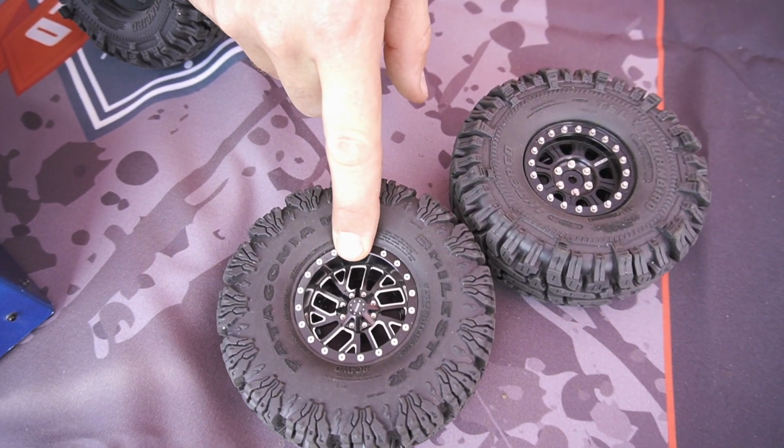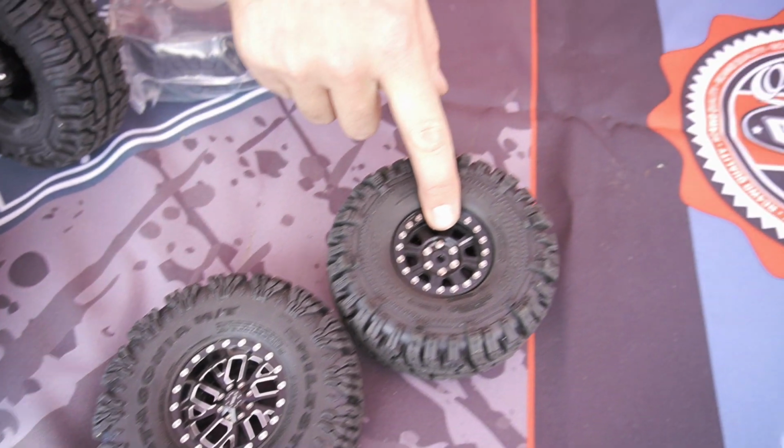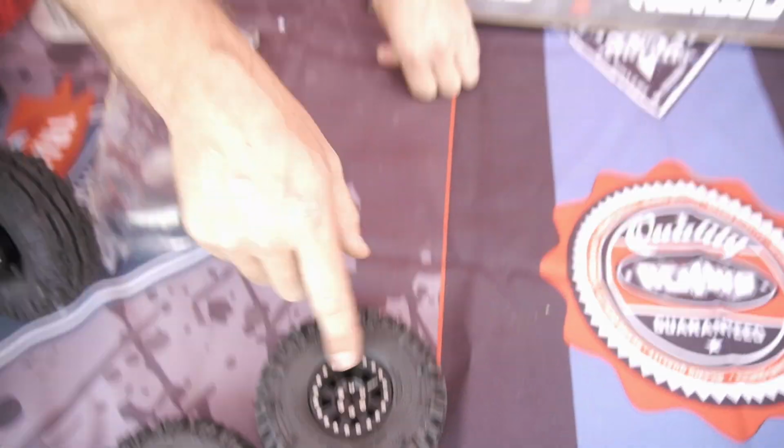These are RC four-wheel drive wheels. These are the 1911s. And these ones are the Raceline Monsters. So these ones are the officially licensed monster wheels.